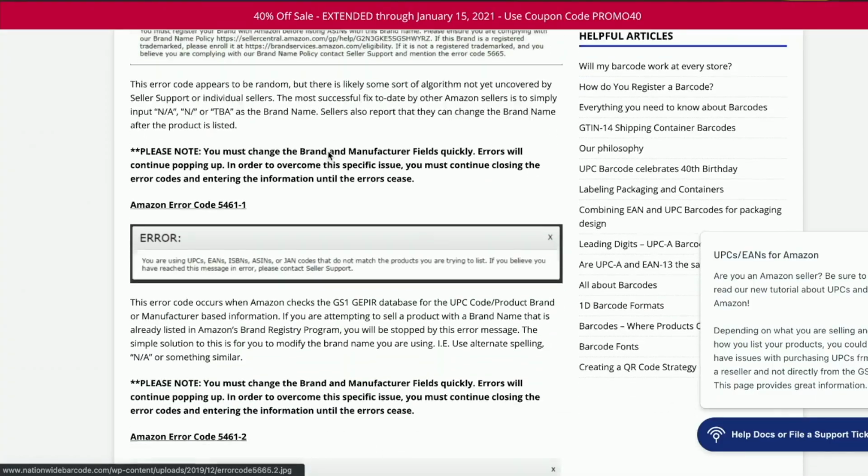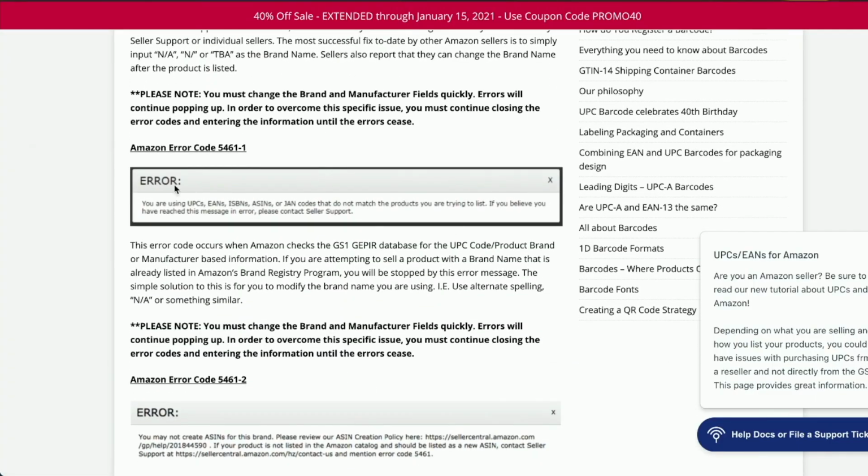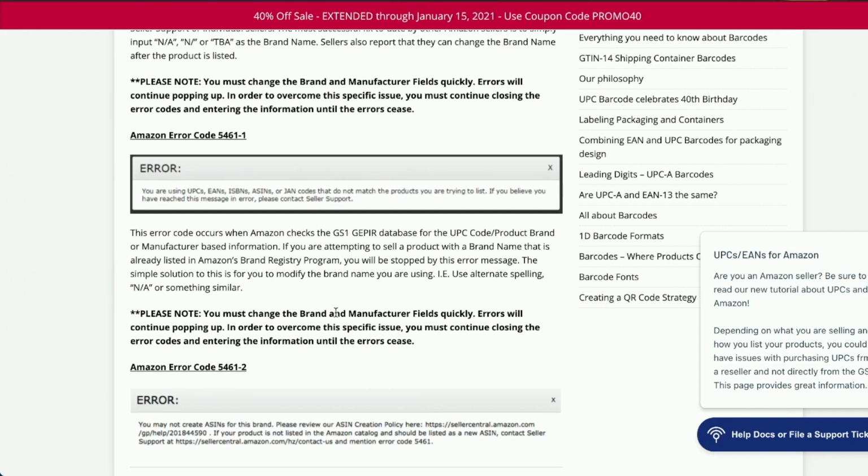Okay. And if we scroll down, you can see that there's this second error message that popped up before. It says that you're using a UPC, EAN, ISBN that doesn't match products that you're trying to list. If you get this message, it's also related to the brand name. So again, change the brand name field until you get that save button and that pop-up doesn't pop up anymore. Okay, so you can see that they describe that process here as well.